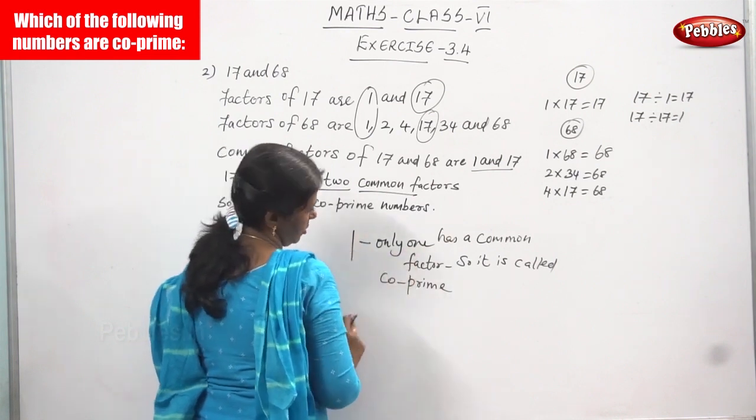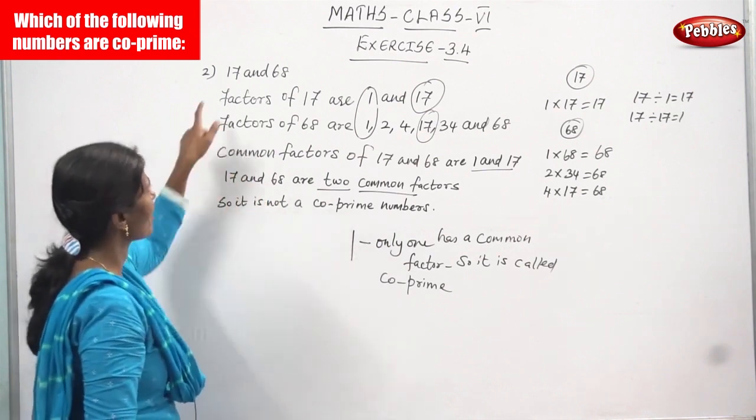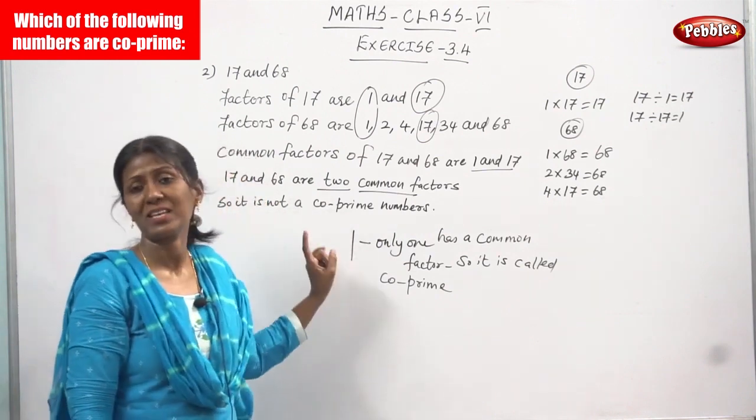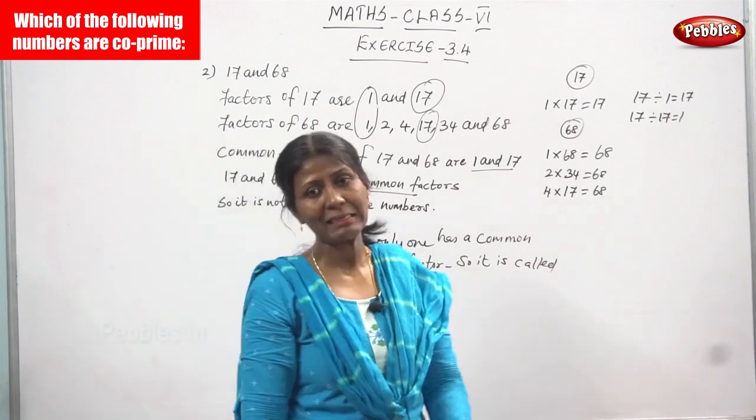Only one as a common factor is called a co-prime. So 17 and 68 is not a co-prime. I think you understand the sum clearly.